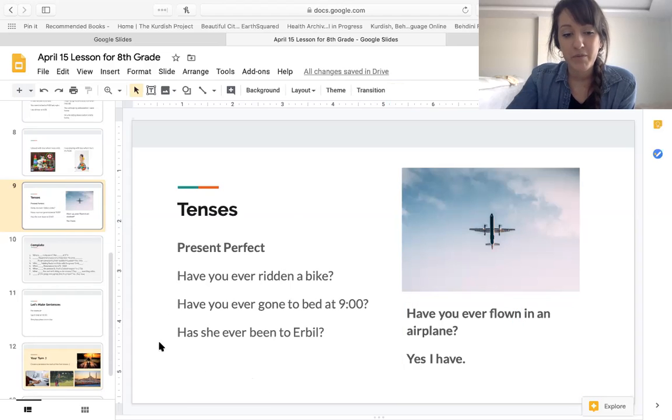So just try to remember that when you're asking a question in present perfect, you're asking if something is true both in the past and in the present. So if I ask, have you ever ridden a bike? It means in all of time, in the past or in the present, have you ever ridden a bike? And it's the same for this question and this question.